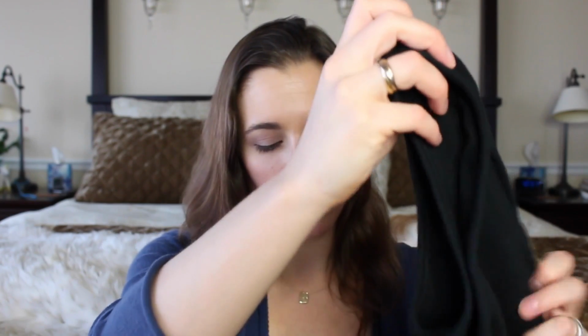So anyway, I just feel like these are a little bit better made, and I'm living in them. And obviously I'm not pregnant and they still work just fine. And they're really accessible because you can get them at Target. I have them in black and gray and I think cream. I wish they came in more colors because I would totally buy more.